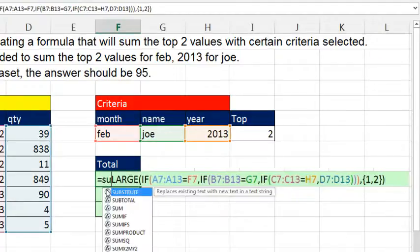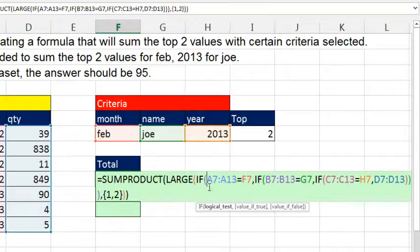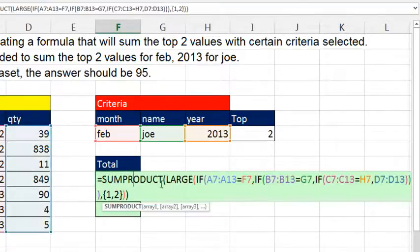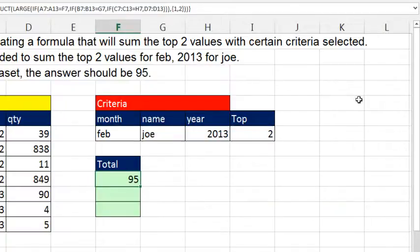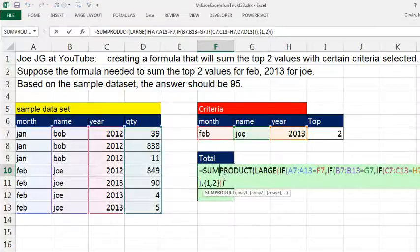You know what? What would happen if I put it in SUMPRODUCT? Forget it. I would still have to use Control-Shift-Enter. Watch this. Remember, the trump rule for the if is any array calculation in the logical test, forget it. It doesn't matter what function's on the outside. When I hit Enter, it's not going to work. If I do Control-Shift-Enter, we get our 95.